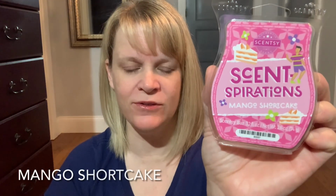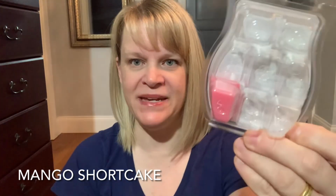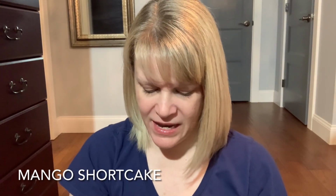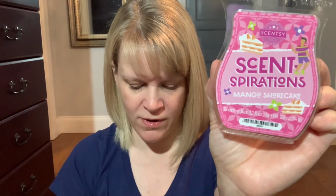All right, let's talk about our second place scent for the week. It is Mango Shortcake. This is part of the Go-Go Mango Scentspiration collection. This had 22% of the vote. It's kind of mid-level coral pink. And on cold sniff, I would say it's just below medium intensity, and I would put this in the fruity bakery section. So Scentsy says, warmed baked cupcake topped with whipped vanilla and juicy mango.